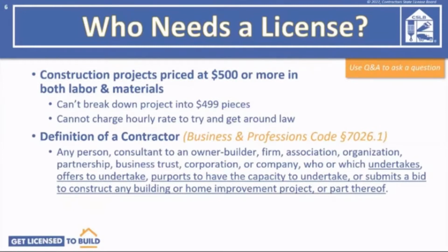A contractor is any person, consultant to an owner-builder, firm, association, organization, partnership, business trust, corporation, or company who or which undertakes, offers to undertake, purports to have the capacity to undertake, or submits a bid to construct any building or home improvement project or part thereof. In other words, you don't have to do the work to break the law. You must have a contractor's license just to advertise that you can do the construction work, or even to give a bid for a construction job if the bid totals $500 or more.